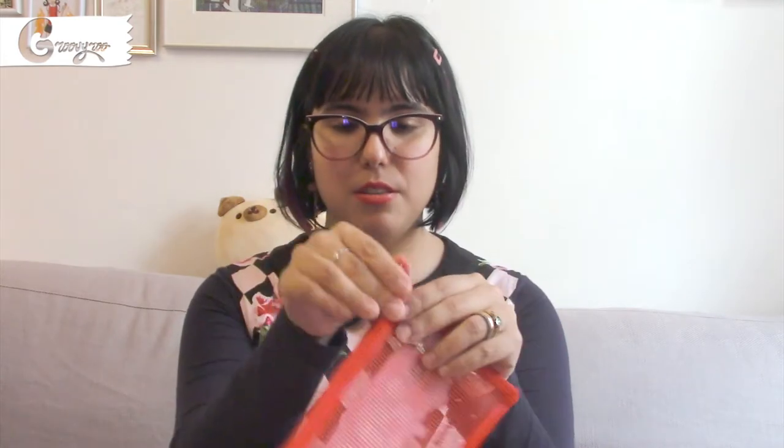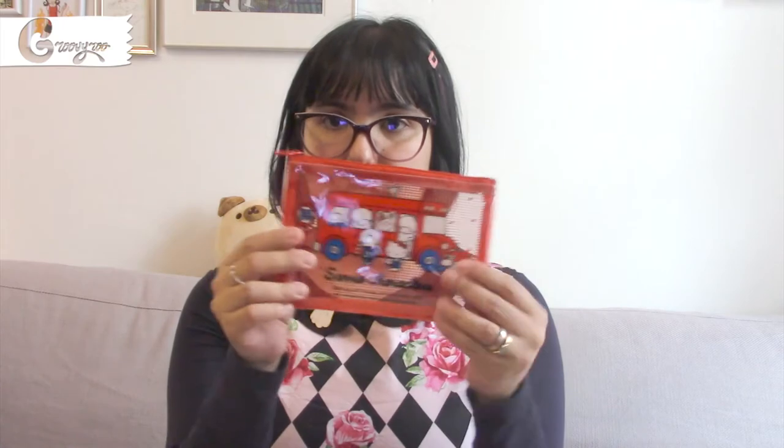Then I got this small pouch. This is Sanrio characters, and the back is open like this. So I will not recommend using it for liquids because anything can come out, but you can use it for papers or other things. I think it's super stinky and adorable, and I like it for putting tissues, candy, whatever. You know, I'm very much into having everything organized inside my bag.